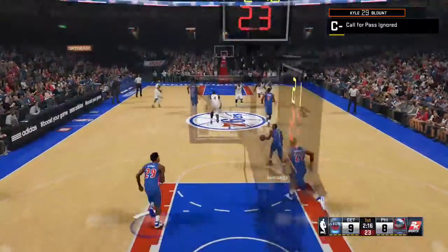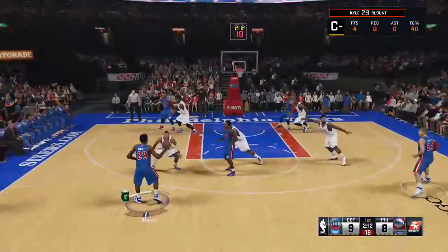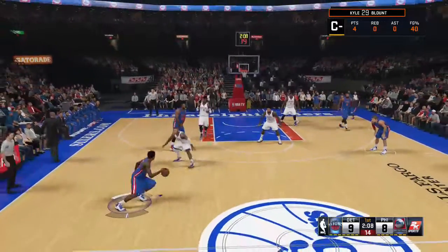Man, a nice job there defensively, just getting a hand up enough to bother the shot. Yeah, that was very nice. Impressive. It made it a much more difficult shot. Beautiful feed off the bounce to his teammate there. Nicely done. Here's Blunt.